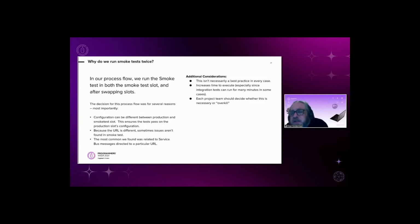And so I just want to say that this isn't necessarily a best practice for every type of project. In many other projects I've been on, where I wish I had a pattern like this available to me, I don't know that I would execute the smoke test the second time. So if you're considering this approach, you should put a lot of thought into how you want to implement this and whether the increased time to run these tests twice is useful to you. If you may not have any of these types of scenarios, it's overkill. And I think that's a perfectly acceptable decision to make on many projects.